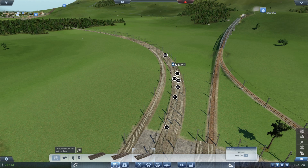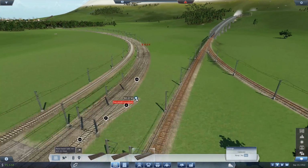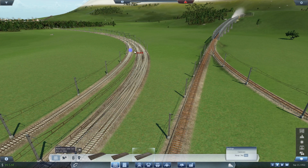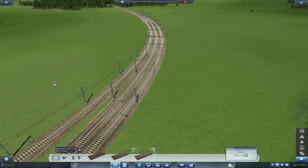Yes, what exactly are you thinking? You're thinking you'd like to put a diamond crossing there, aren't you? Well, we know already that diamond crossings absolutely... Hey, never mind, take it. There we go. Don't even question that one. We'll take that. Ah, brilliant.